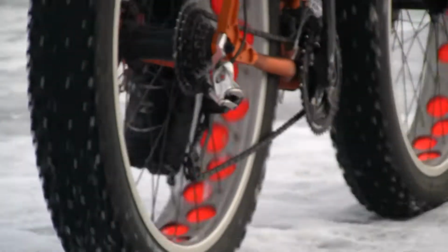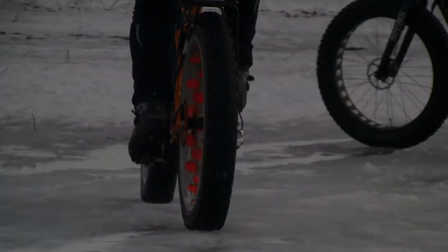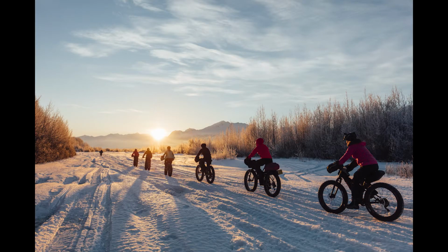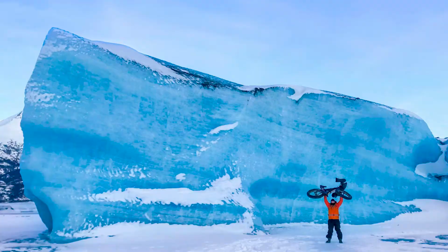Spoiled living here around the glaciers, but to see a glacier is a pretty magnificent thing. Being able to get so close on a bicycle in the winter during frozen conditions is something that really draws people out. I won't say it's spiritual, but it almost is, because it's indescribable, the beauty that's out there.